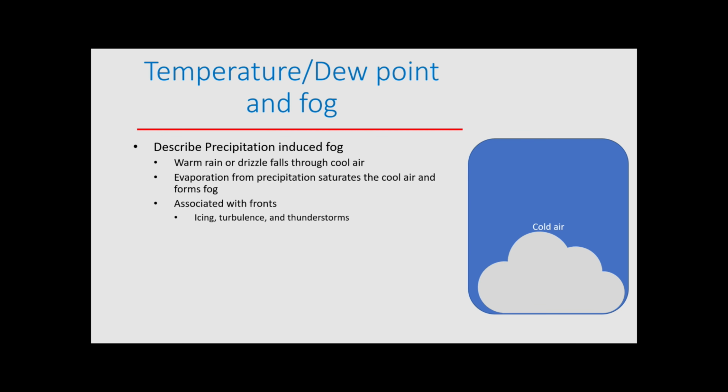That's warm rain or drizzle falling through cold air, and the evaporation from precipitation saturates the cool air and forms fog. Remember that it is associated with fronts, icing, turbulence, and thunderstorms.